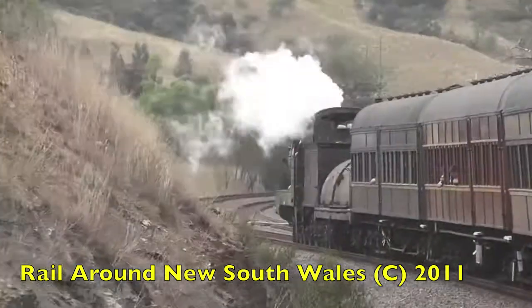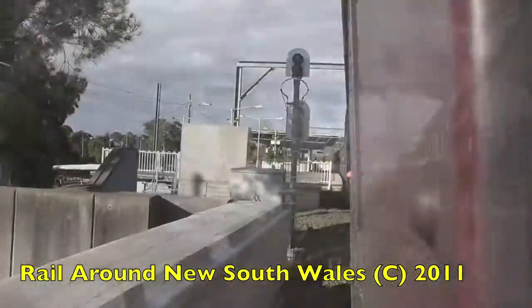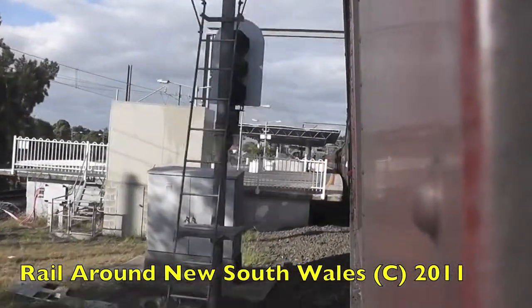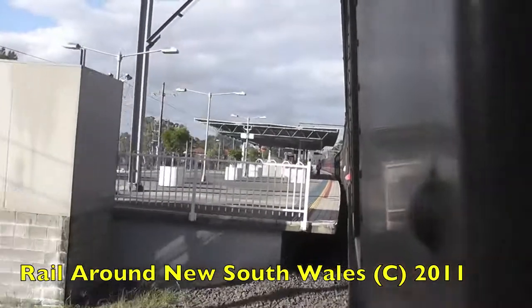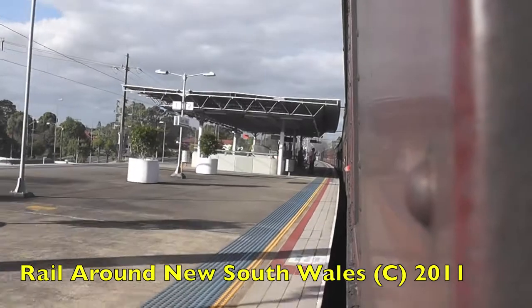After Thirlmere, we now head back to Sydney. Due to a signal failure, the 35 class loco's journey to Sydney was behind schedule. The locomotive is now seen pulling into East Hill Station.